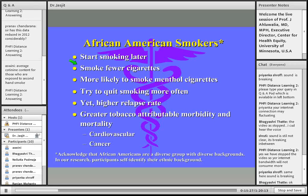Any other question? There were some more questions. Does menthol have any synergistic effect? Oh, good God, who are these people? These are great questions. Does menthol have any synergistic effect with carcinogens in tobacco? So again, we don't have the answer to that. So far, the work is suggesting no.